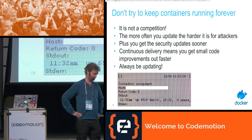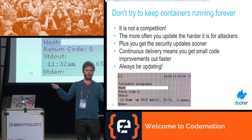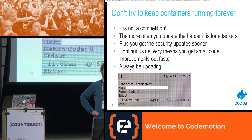Because the whole idea about containers and container orchestration systems is it's fine to keep taking away the components because they're load balanced and you can do upgrades all the time. And there's no reason to keep containers around.